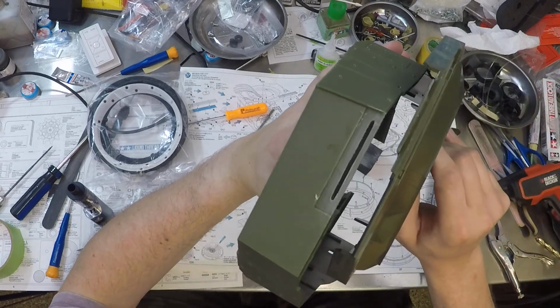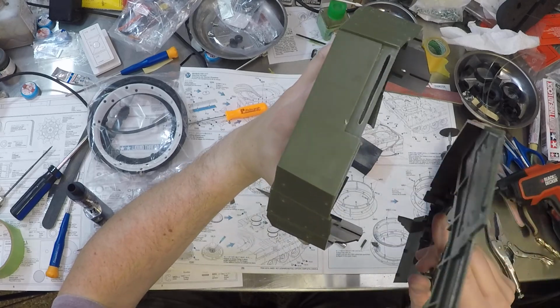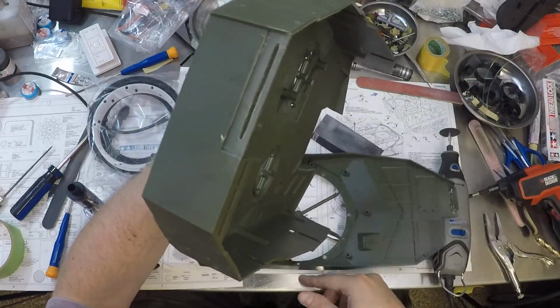Now you do it at least the thickness of that lower plastic, okay? You're better to go too high than too low. You could always sand it down. It's better to start up too high than too low.